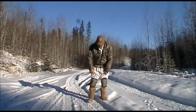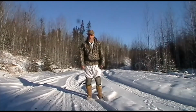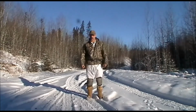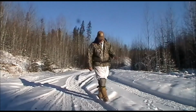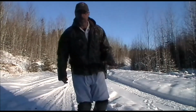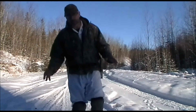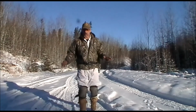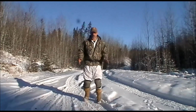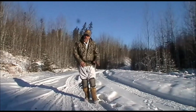Now, I have my moccasins on. Okay, nice, soft, warm, comfortable. Okay, quiet. Very quiet. Very quiet. I can feel the ground underneath me. If I can feel a twig before it breaks, that's awesome. I can move around, and I leave very little footprint.